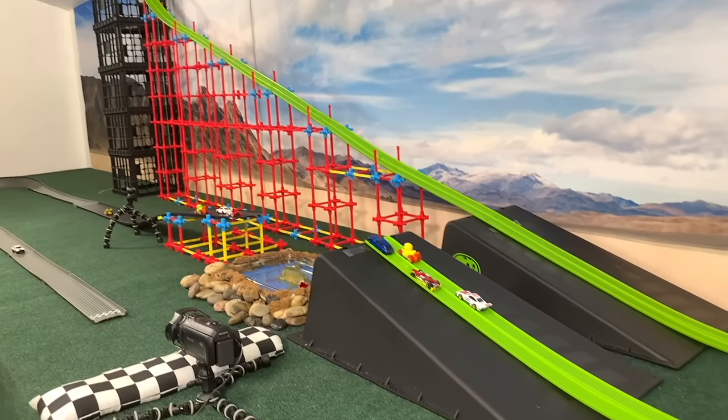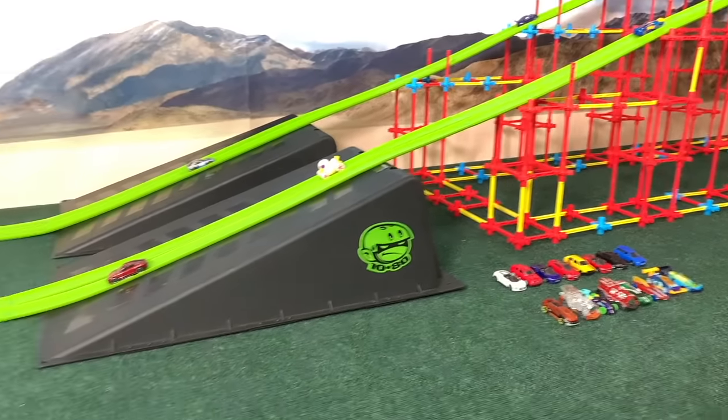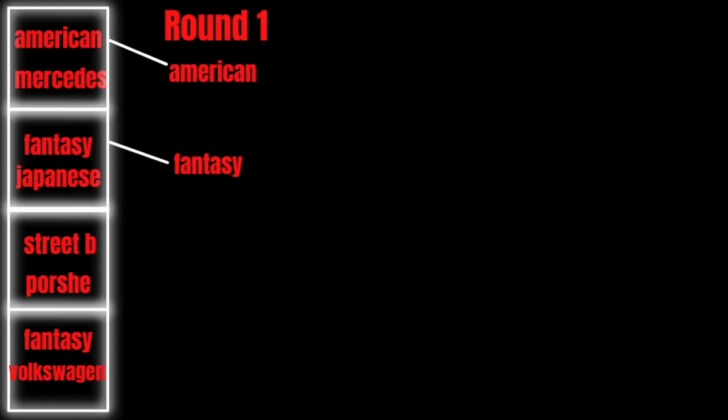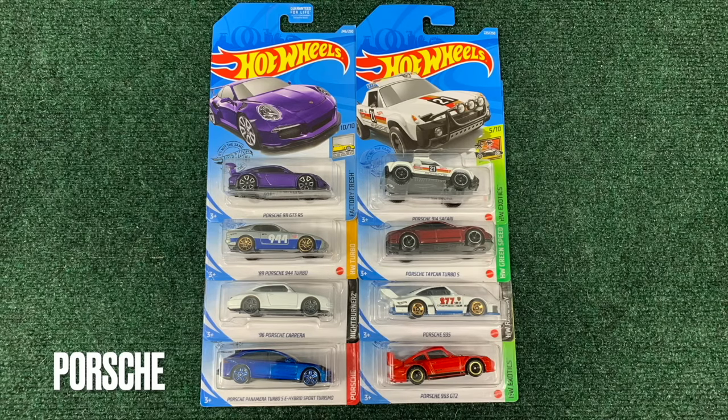If you look at the last couple of races, you'll notice one of the biggest losses of speed comes at the first hairpin. Hey everybody, I'm Brendan, and I warned cars coming out today to be aware of the approach into the first hairpin.